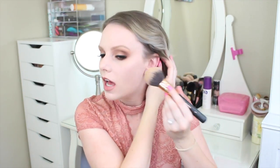Alright, let's put this product on my face because I cannot bear to look at myself any longer. I feel so dead. Okay, so I'm going to use my trusty Morphe R2 brush. I've been using this brush like crazy. I love it, love it, love it. Okay, so it's very powdery. I'm getting lots of kickback from it. Let's go in.